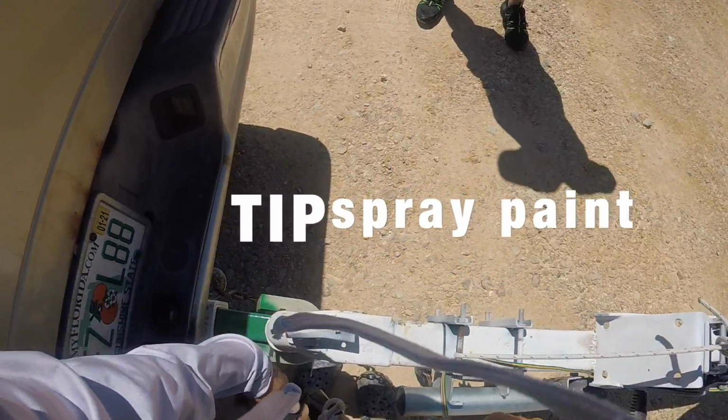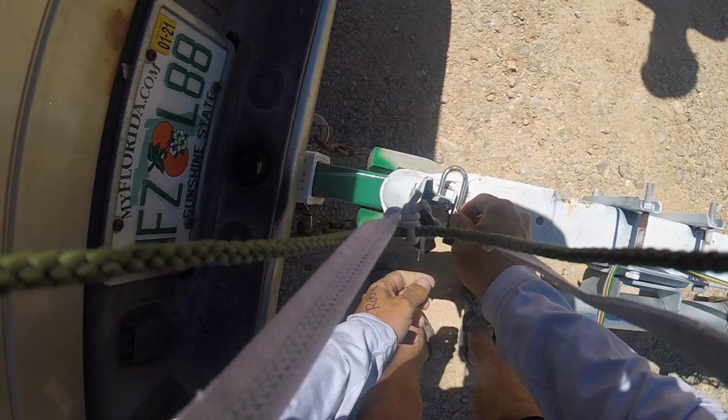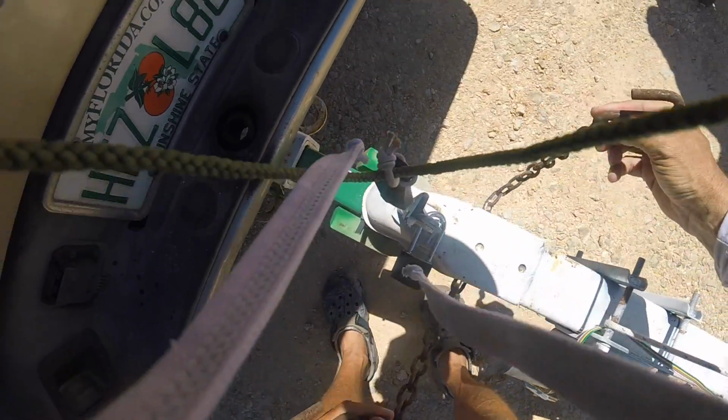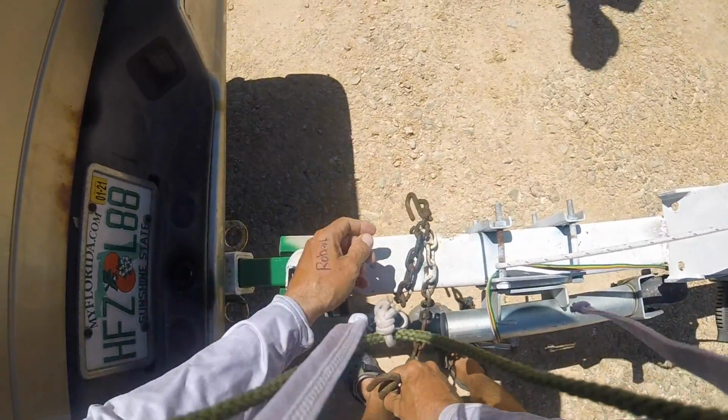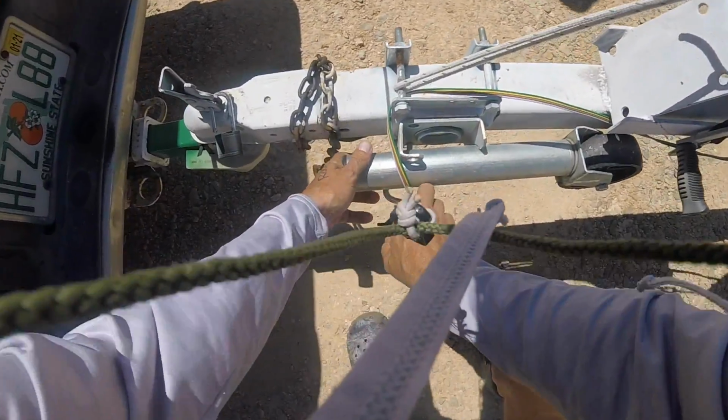Painting helps prevent corrosion. Down here on the salt, everything rusts. So when we get a brand new bike, the first thing we do is put a coat of clear coat spray paint on it. And then everything else, I just spray paint, and it really slows down the rusting process.